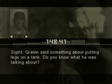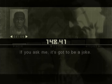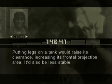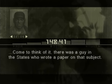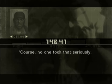Sigint, Grannon said something about putting legs on a tank. Do you know what he was talking about? If you ask me, it's gotta be a joke. Not only is making a tank walk on two legs a technical nightmare, but there's no point in making a walking tank to begin with. Putting legs on a tank would raise its clearance, increasing its frontal projection area. It'd also be less stable. Suppose the legs help the tank travel on bad roads. I don't see the logic in that. Isn't that what treads are for? I mean, anybody who'd seriously consider making a thing like that has got to be a wacko. Come to think of it, there was a guy in the States who wrote a paper on that subject. What was his name? Emerson? Heinrich? Something like that. I don't really remember. Of course, no one took that seriously.